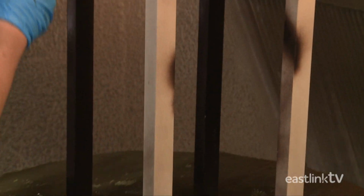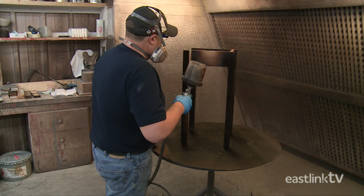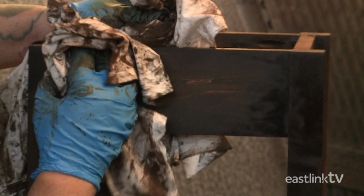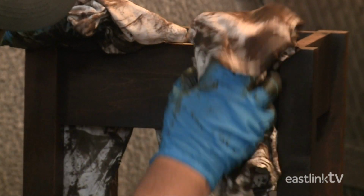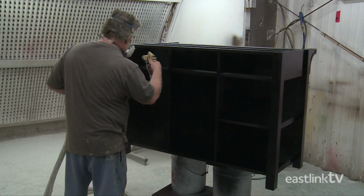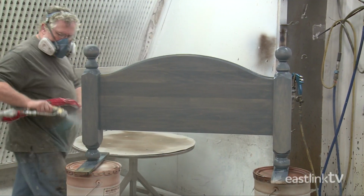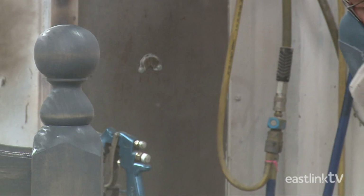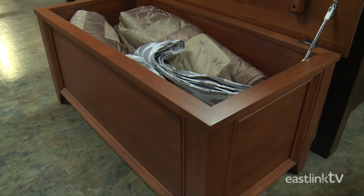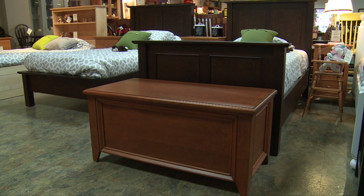Here, a worker stains every piece of furniture using a spray gun. The color of stain will be dependent on the customer's order. Once sprayed, the stain is rubbed in and the piece is left to dry. Once dry, it's sprayed with a protective coat and left to dry again before being lightly sanded. Finally, the piece is sprayed with a top coat, left to dry, and reassembled. The result is a beautifully handcrafted piece of furniture that will last for generations.